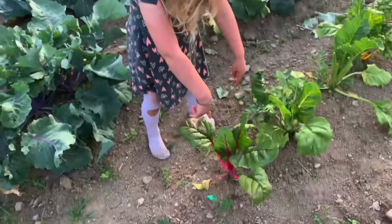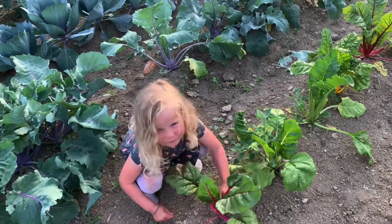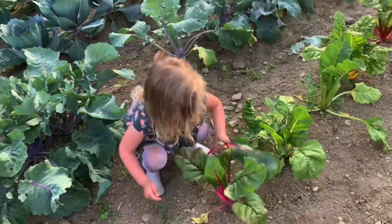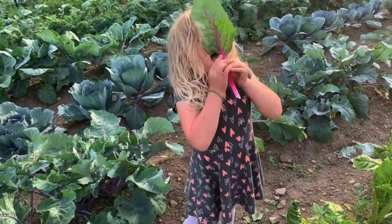You want some of the Swiss chard? Go ahead and take a piece. We'll bake it. Bake it, please. Why don't you eat it? You can eat it fresh. Go ahead. Like kale.